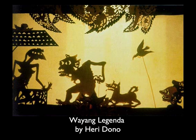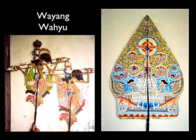Other kinds of innovations that have happened in Wayang recently are Christian Wayang. Here you see what is called Wayang Wahyu. Here you see Jesus Christ nailed to the cross, and you have these puppets which are the refined characters in the way that they are designed with the sort of Islamic influences. But it also shows this really interesting ornamental decoration. We find Christ seeking salvation.